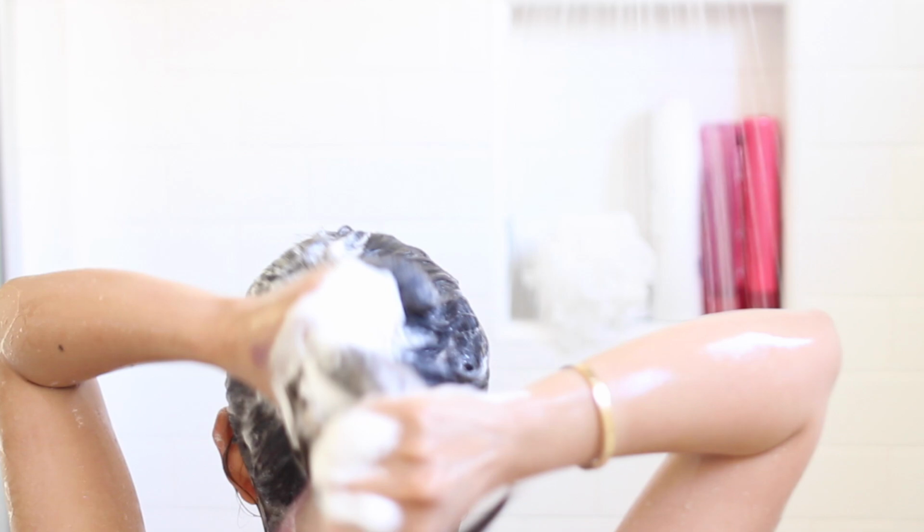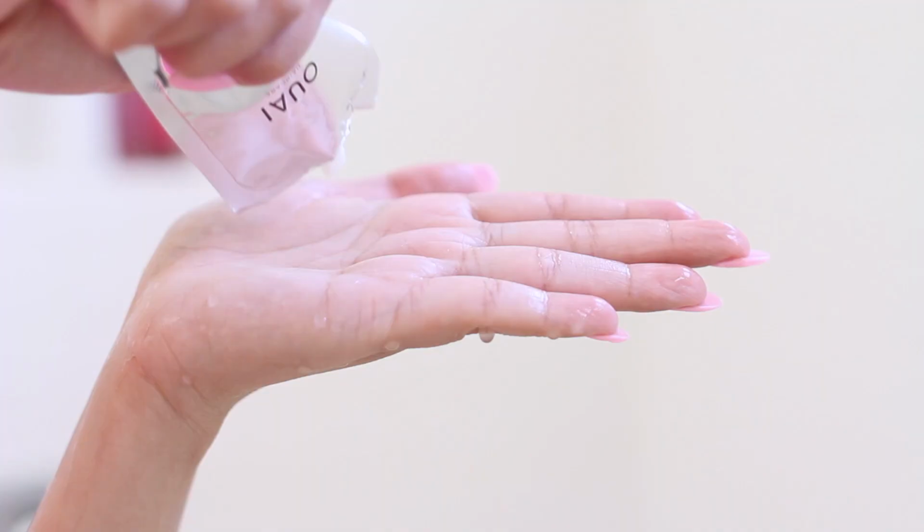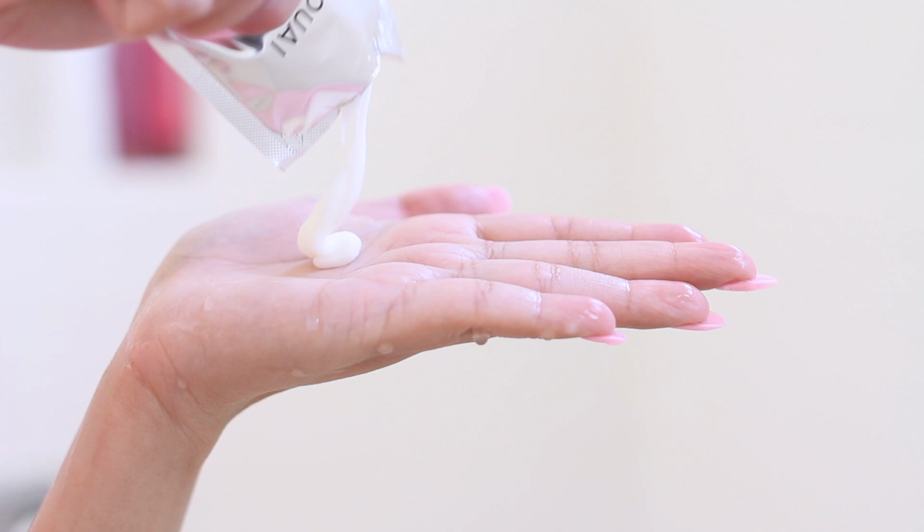All right, so we're starting off in the shower after I've done my shampoo and conditioner routine. I'm using the Way treatment mask, which is a restorative healing mask for the hair. So if you have damaged hair or dry hair like I do, definitely check this one out. You guys have seen my hair lately. There's no denying it. It's been really dry, but this product did an amazing job of leaving my hair soft and smooth after one treatment. So big thumbs up to this product.